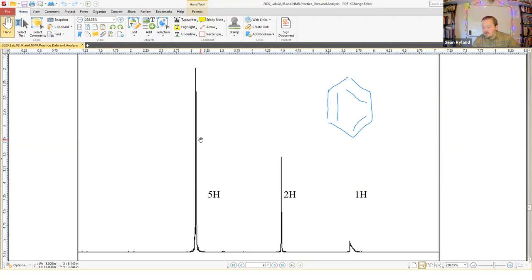Anytime you get an integration of five around seven, that narrows things down a lot, because it means a benzene ring with only one thing attached. It's not just that it's a benzene ring; it means that whatever else is in your formula is attached to the benzene ring in one place. So our options would be the ether, or the alcohol.